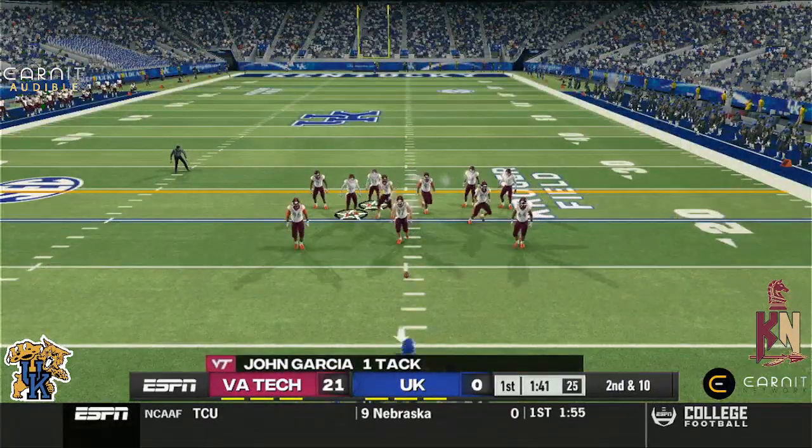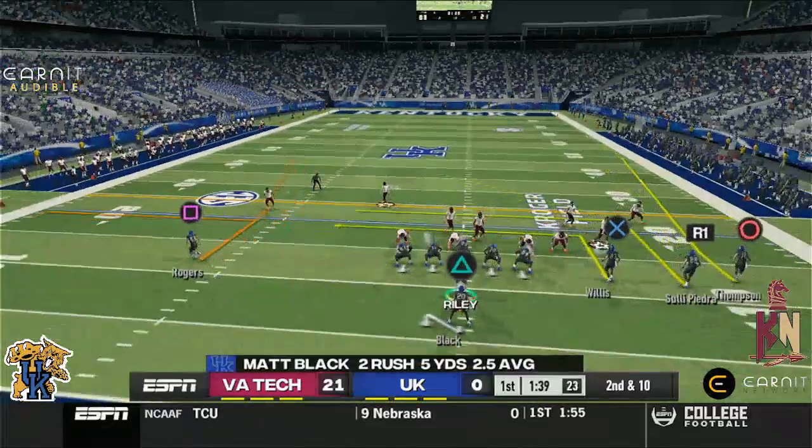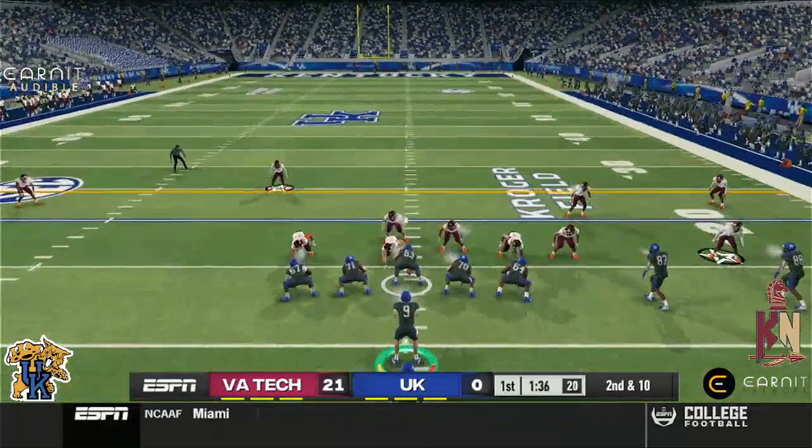They line up at the 14. 2nd down. Kill, kill, kill! Yellow, 3! Red, 2! Green, 15!